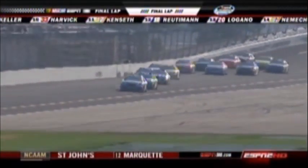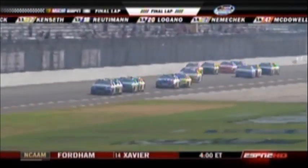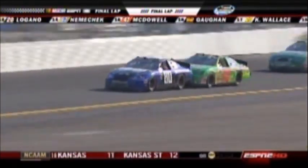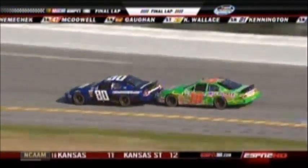Right here, it's going to happen. If it's going to happen right here, it'll do it on the straightaway. You see the guys just lining up behind him. He's obviously guarding the inside. If they're going to pass him, he's going to have to go to the high side. You can see Carl Edwards is right there. He's going to loosen him up.